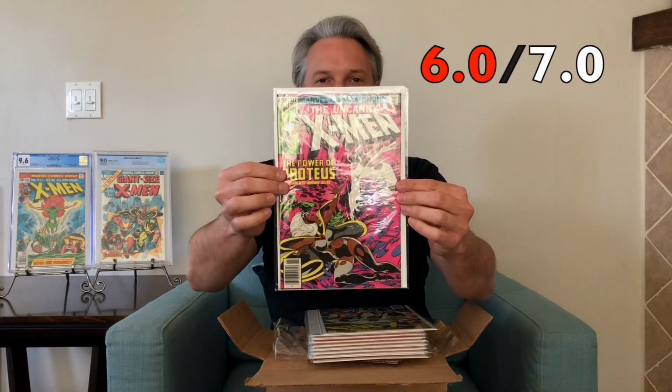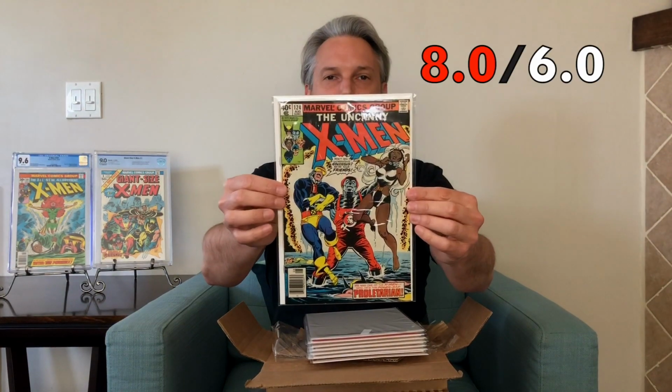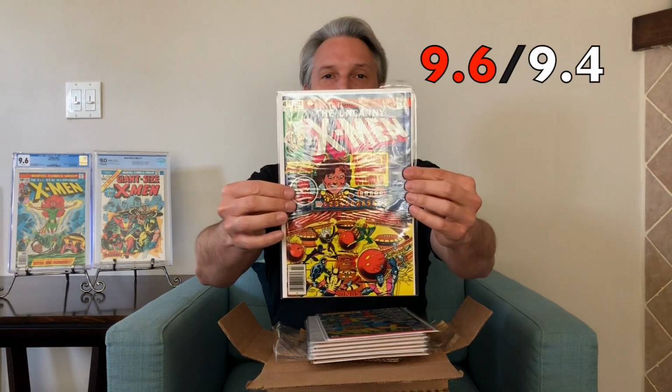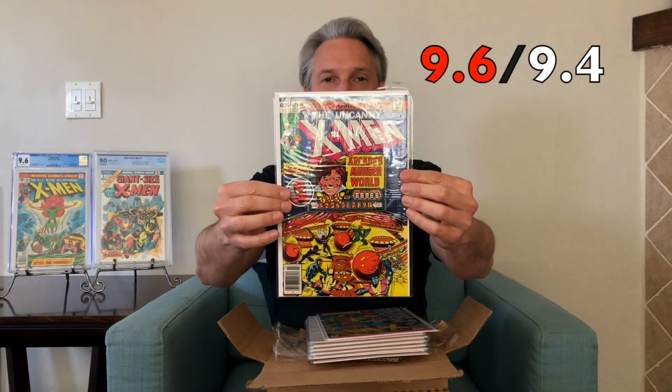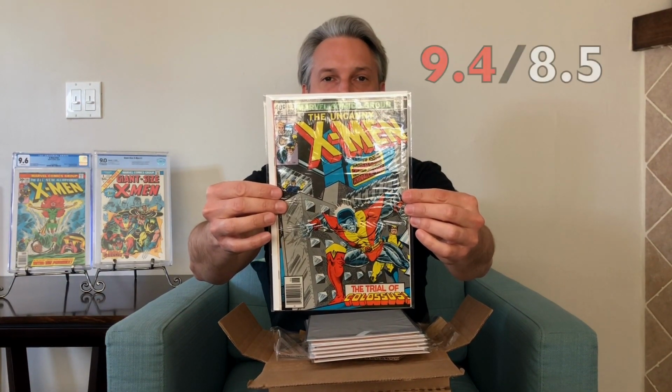Okay, here's the first batch. I don't know what order they're going to be coming out in at all. We are just going to hope for the best. First, we have X-Men 127, 126, 125, 124, 123. Here's 122. 121.